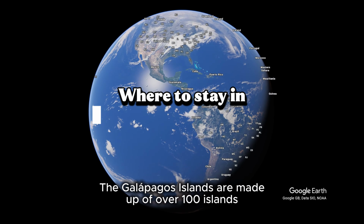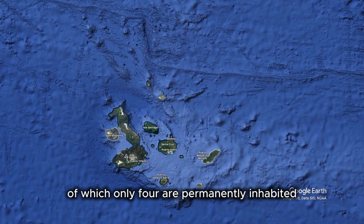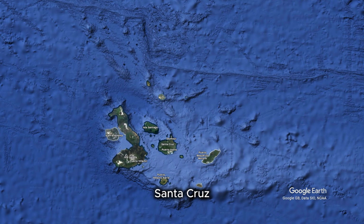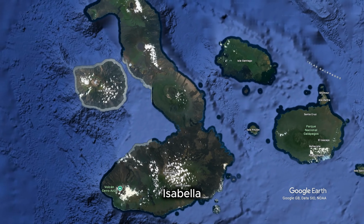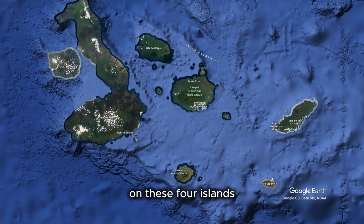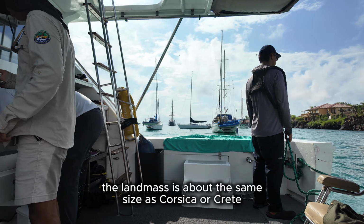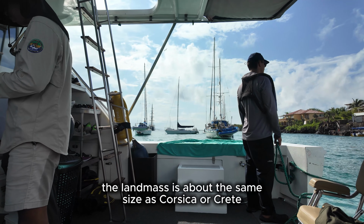The Galápagos Islands are made up of over 100 islands, islets and rocks, of which only 4 are permanently inhabited: Santa Cruz, Isabela, San Cristobal and Floreana. On these 4 islands, there is a permanent population of only 30,000 people, and the total landmass is around 8,000 square kilometres, with a marine area of over 200,000 square kilometres. For comparison, the landmass is about the same size as Corsica or Crete.